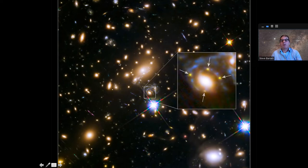So not only can we multiply image a given galaxy, what we've seen here is that we have 4 very bright points of light within this single galaxy image. And we can ask ourselves, is it very likely that we have 4 supernovae going off at the same time and catching them in this image? Given that a supernova is only likely to happen something like once every 100 years in any given galaxy, it seems very unlikely that we've caught by coincidence 4 supernovae going off at the same time. And it's been determined that these are actually the same supernova that have been imaged multiple times.